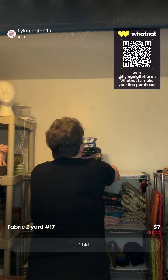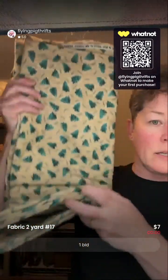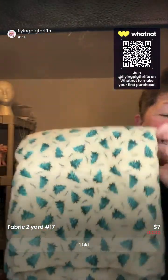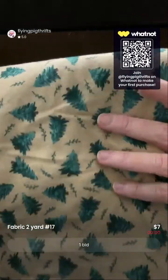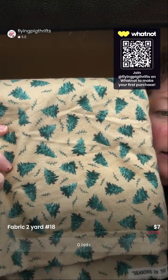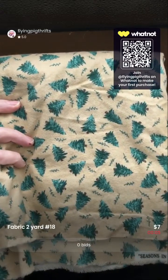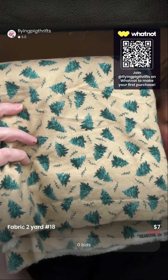Okay. What's in here? Oh, that's heavier stuff. That's bigger. This is sticking with the 2 yards. 2 yards. Flannel. This has been washed. This is Seasons in the Pines by Jean Wells for RJR Fashion Fabrics. This is 2 yards. Darlene's tapping out. It's a tan background with evergreens on it, and that's running. RJR flannel for your coziness.